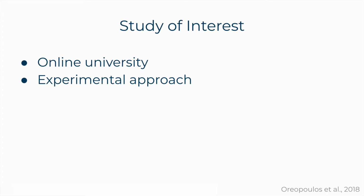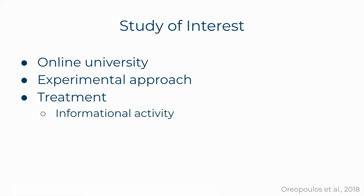So the study of interest for this was done at a large online university with many students and across many different courses. And they used an experimental approach, which means in this case that there's a control condition in which there was no change and no manipulation to the students' activities, and a treatment condition. And in the treatment condition, the students were first exposed to some information about study habits. And that information included some tips about how studying can improve academic outcomes, and then the specific recommendations of this university with respect to students' study time.